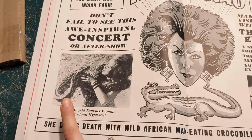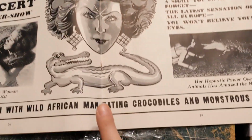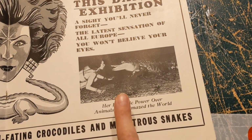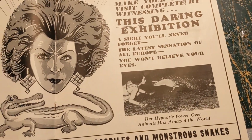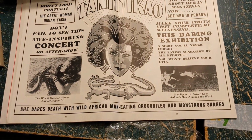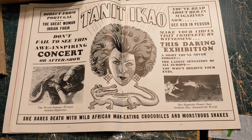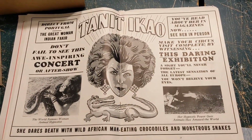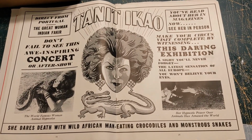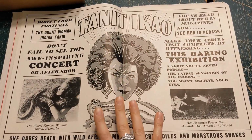She would work with boa constrictors, with crocodiles. I think that one's an alligator there. With alligators, with all these exotic animals, all these exotic creatures. And she would do these animal shows where she has them hypnotized, and they would listen to her and follow her command or whatever. But the artwork is so great.